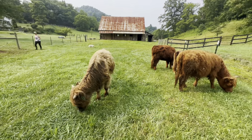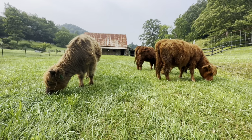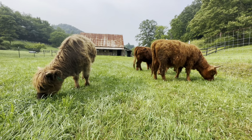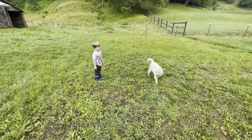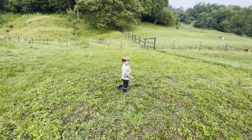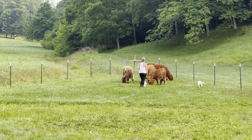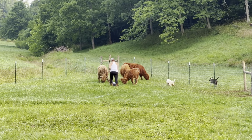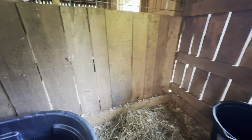What are you doing, cows? What's that puppy doing? Checking in. Oh, she's fine. We gotta get some water out here for them girls. We gotta bail this one out, that way we can dump it, clean it, and move it.